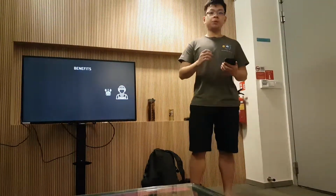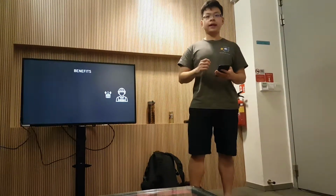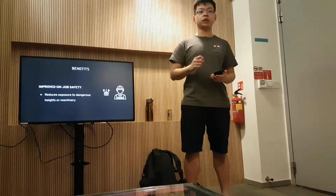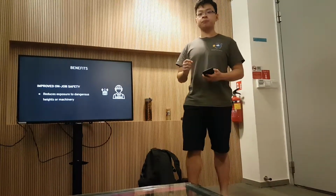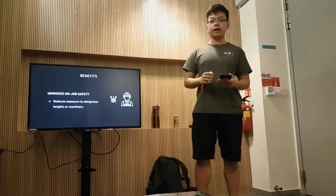In any workplace, people are always the most important factor. That is why we always place their safety first. Climb increases on-job safety for inspectors by reducing their exposure to dangerous heights or machinery. This is the true value of using robotics for inspection, that we get to protect our people who are performing duty on the front lines.